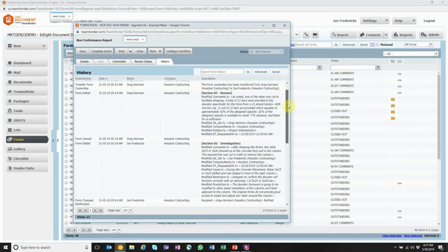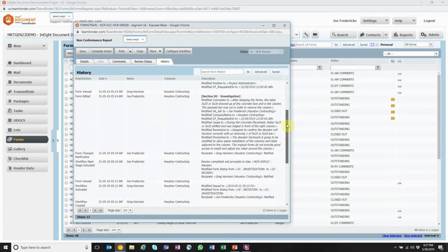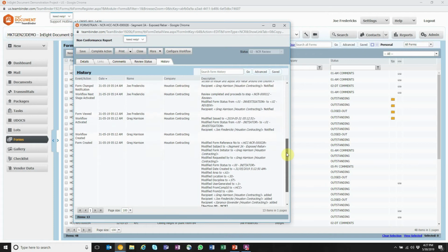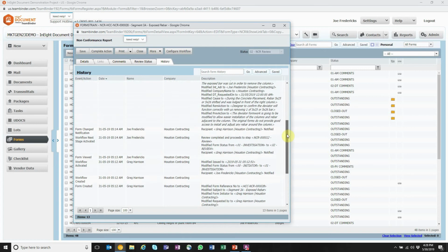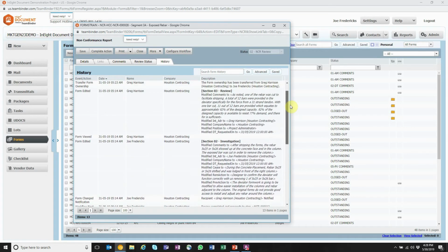So we can see the details of when information was placed into the form and how many times it was reviewed. There may be times where you have an expectation that a nonconformance is completed within 7 days. And maybe it takes longer than that, but by reviewing a detailed audit and history log, you can see that the delay was really validated and got you the results you needed.